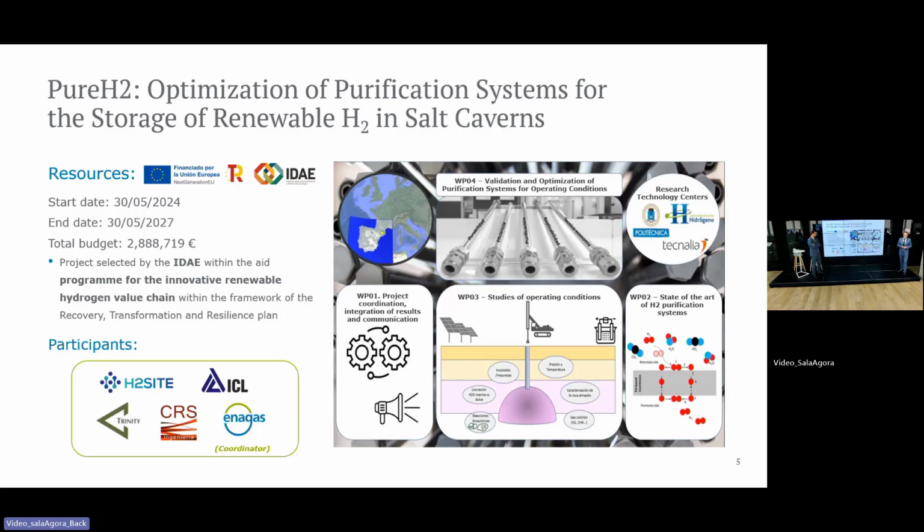Here we have some of them. CRS Ingenieria, a consulting firm specialized in research and exploration in the Catalan potassium basin. Iberpotas, a subsidiary of ICL Group, which operates potash and salt mines in the province of Barcelona.